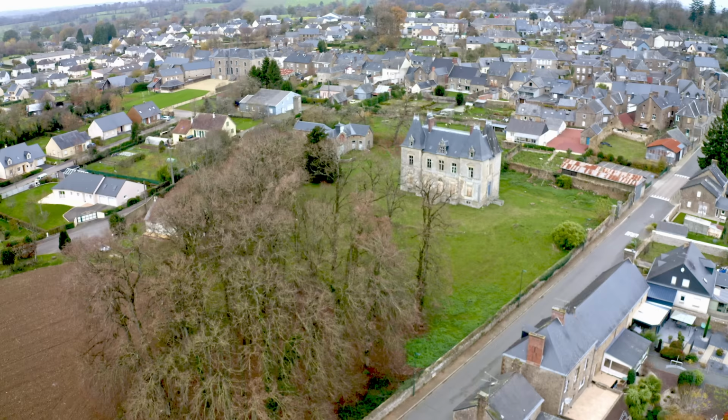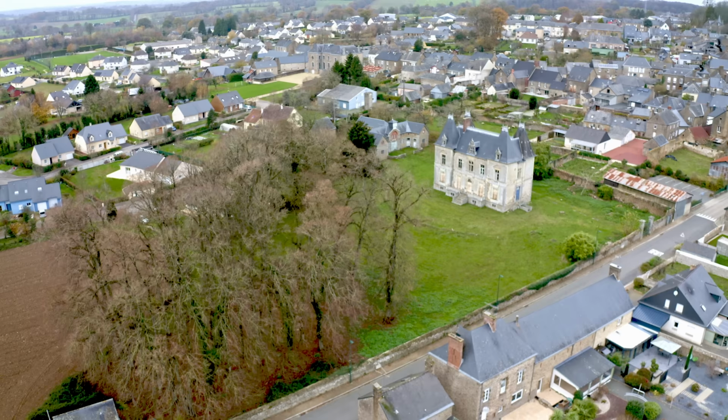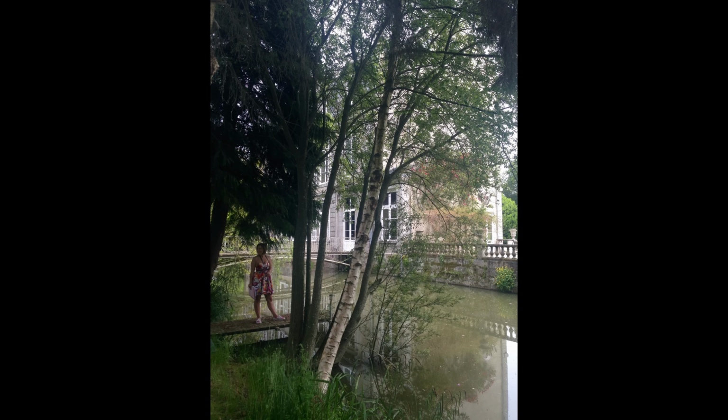We even looked at something that you might have seen on YouTube around the corner, and that just wasn't for us based on its location in the middle of the village. So we were really lost and looked at some properly terrible places. That is, of course, until we stumbled across this beautiful little gem.